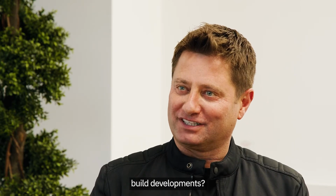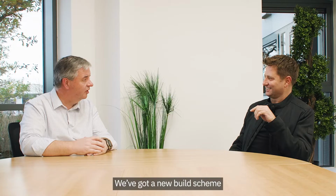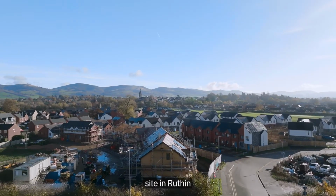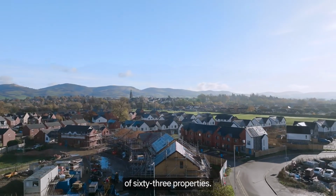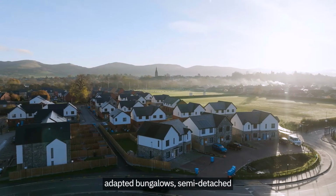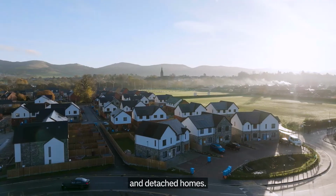Can I see one of your new build developments? Thank you. Yeah, you can. We've got a new build scheme just down the road. Fantastic. The ClwydAlyn Glasdir site in Ruthin consists of 63 properties. These range from apartments, adapted bungalows, semi-detached and detached homes.